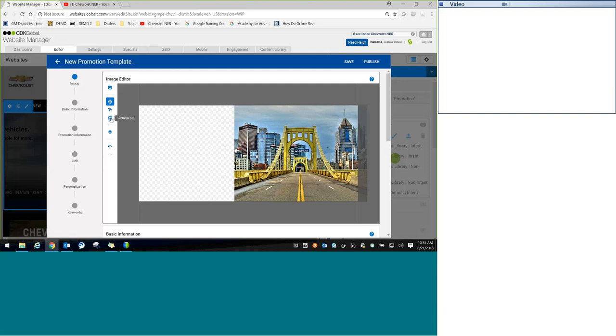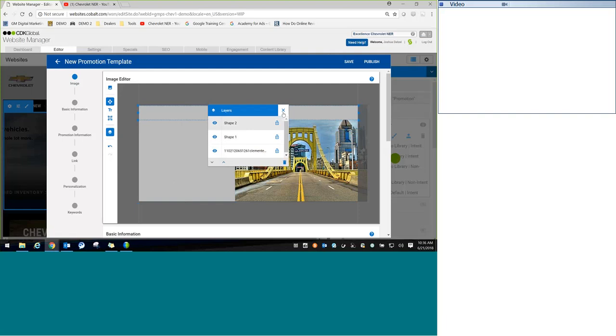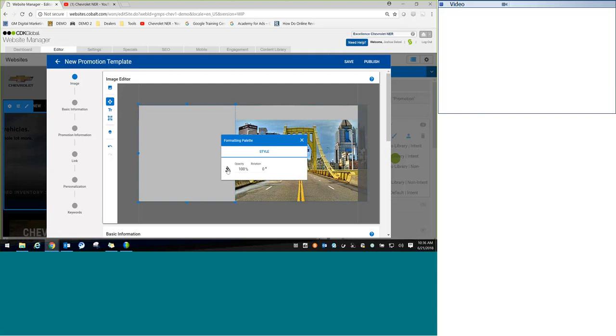I'm going to add a rectangle to fill this side. Okay, and then I'm going to add another rectangle. Whoops. Put it over here. This one's got to go just a little bit bigger. I'm going to add another rectangle to go across the top. I'm going to stick that up there. I'm going to click on both these rectangles, or if I want to find them, I can just click on the little layers here, find which shape I want, shape 1 or 2, and then change my colors.